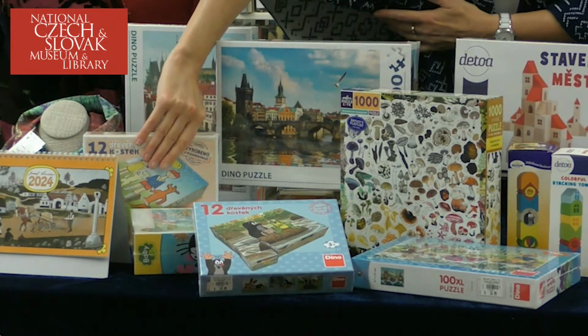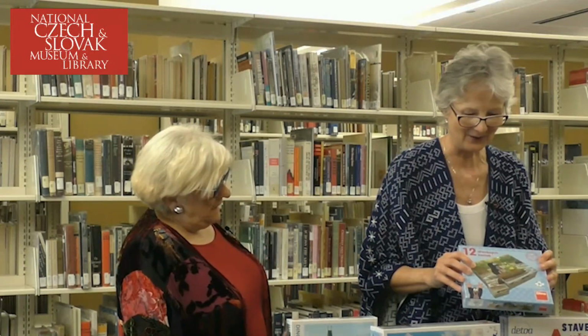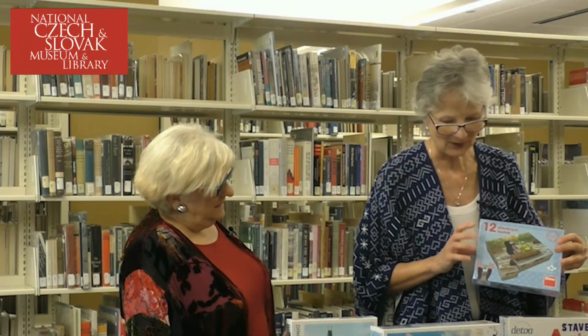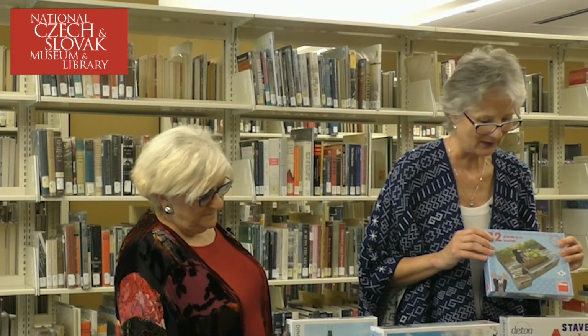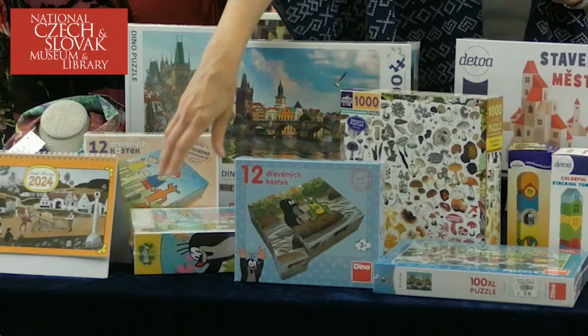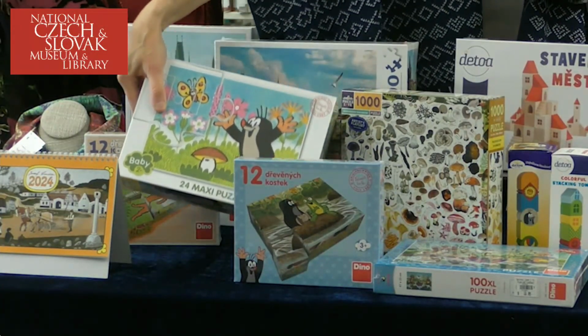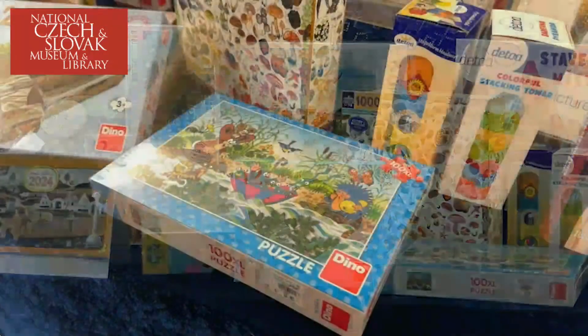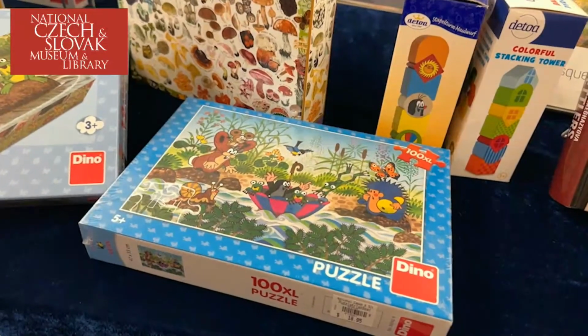And who would not know our little animated character, Krtek? So Krteček is really very, very popular. And so we have also sourced and imported, I should say, from the Czech Republic, some of the favorite little puzzles for children of different ages, starting at baby age, which are these puzzles. And then we have some for 3-year-olds, and then we have some more complex for the 5-year-olds. So those are going to be fun.